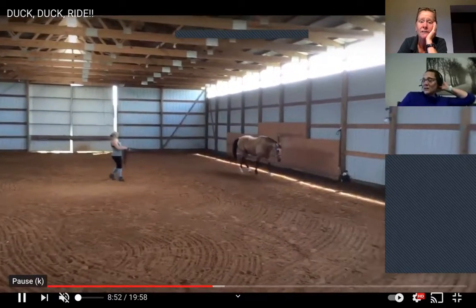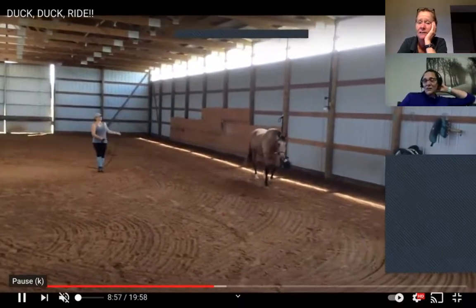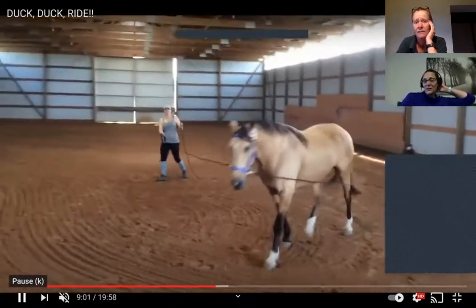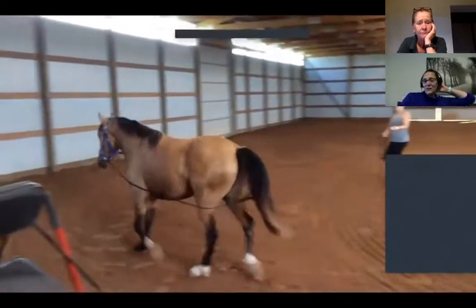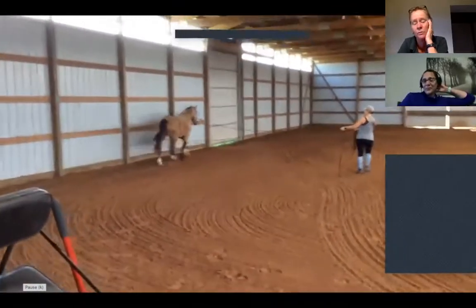I think you could really develop that trot. And if you don't care about gating, I think you're going to have such a nice trot. I don't see the point in getting him to gate. I think he's going to have such a smooth, nice trot.